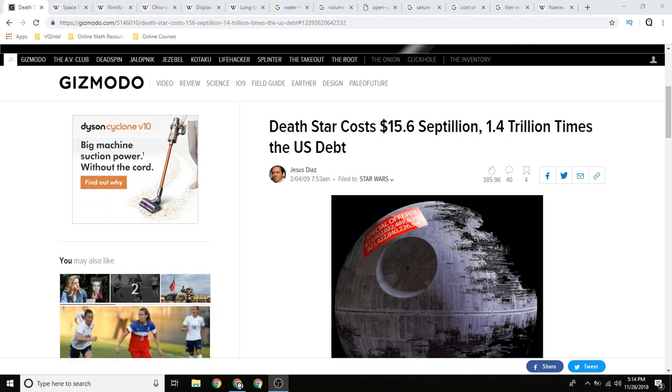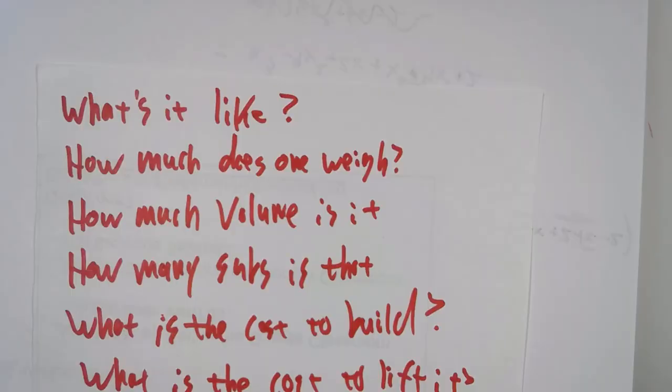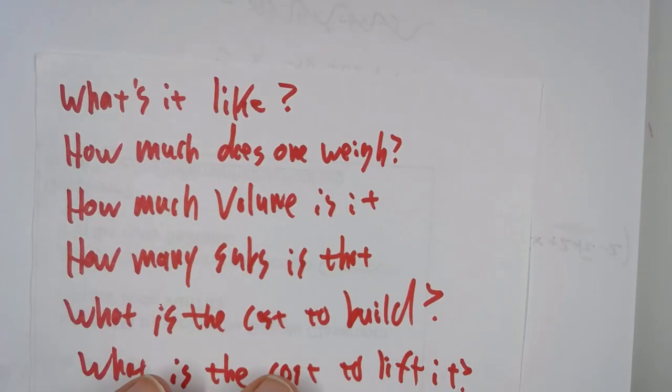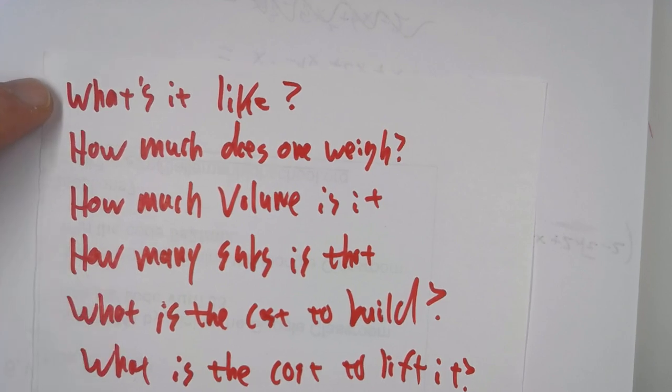In order to answer this question, I'm not going to say, all right, let's just make up a Death Star. No, let's try and answer this with what we have right now in the real world. So the first question that we need to answer is, what is a Death Star like? What is something we already have right here, right now, that's kind of similar to a Death Star?